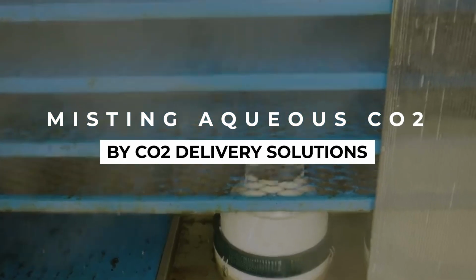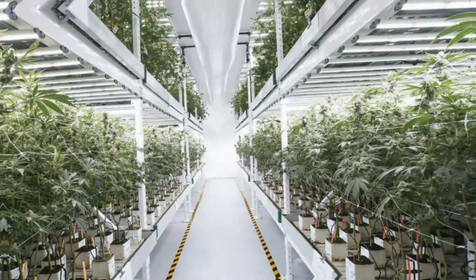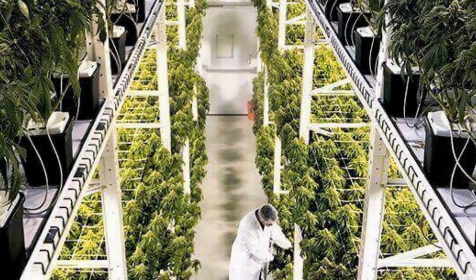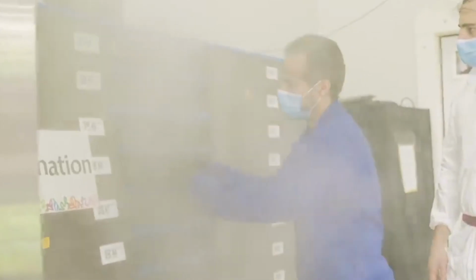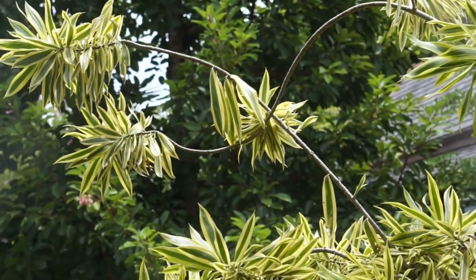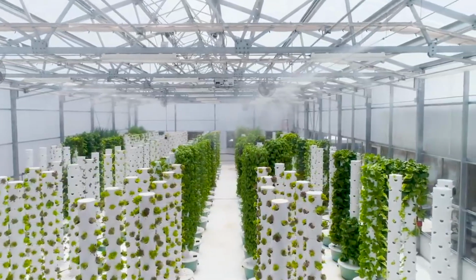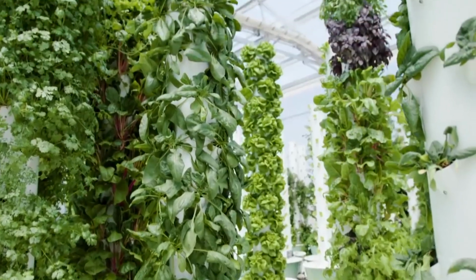Misting aqueous CO2 by CO2 delivery solutions. One of the most interesting ways CO2 can be enhanced is through misting CO2 into the grow chamber and supplying CO2 directly to plant leaves. A CO2 solution is misted directly as micro droplets onto the plant's leaves via an overhead misting system. The method reduces the amount of CO2 needed to reach optimum levels needed for growth.